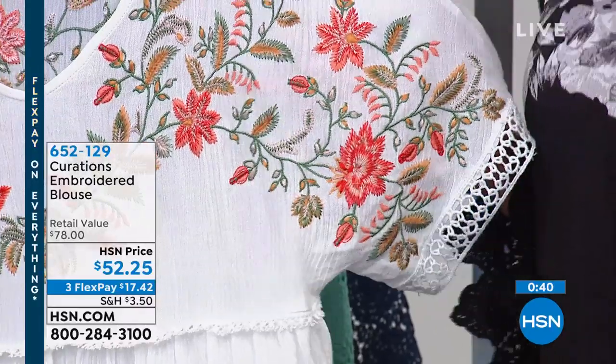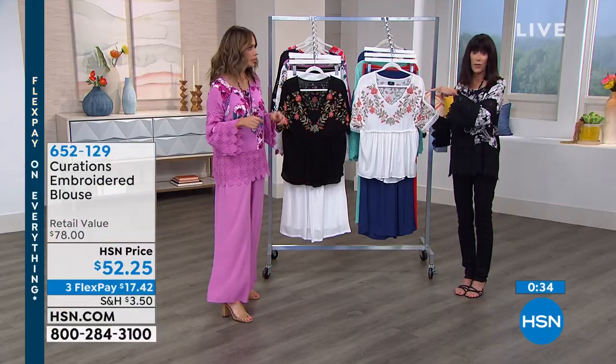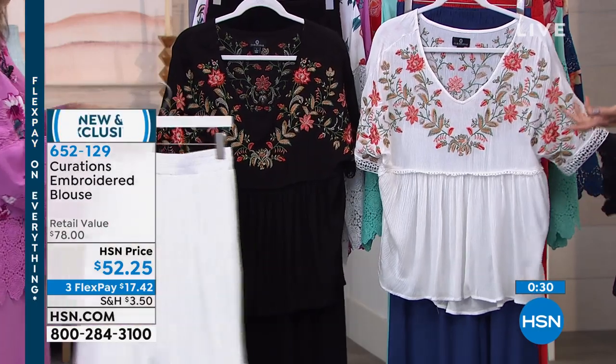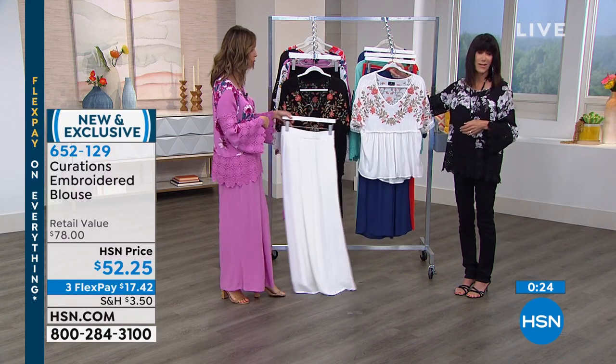652-129 is your number, $52.25, and just a matter of seconds left. So the black will be gone first. I think we have fewer than 300 left in the black, and then a few more in the white. The white pant does look good with both of them, Bobby. Yes, isn't that cute? The white pant does work with both of them, pretty.